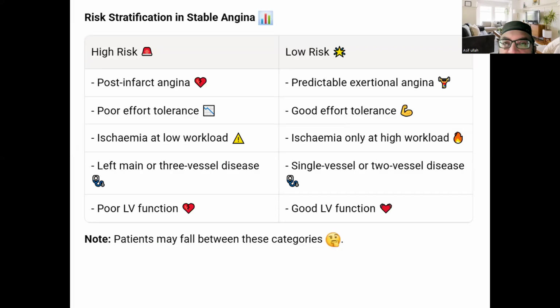Whenever you have a patient with stable angina, you will risk stratify into higher risk versus lower risk. Higher risk patients are post MI, post infarction, having angina, poor effort tolerance, ischemia at a low workload or slight workload, left main or triple vessel coronary artery disease on angiography, and poor LV function. These are high risk patients.